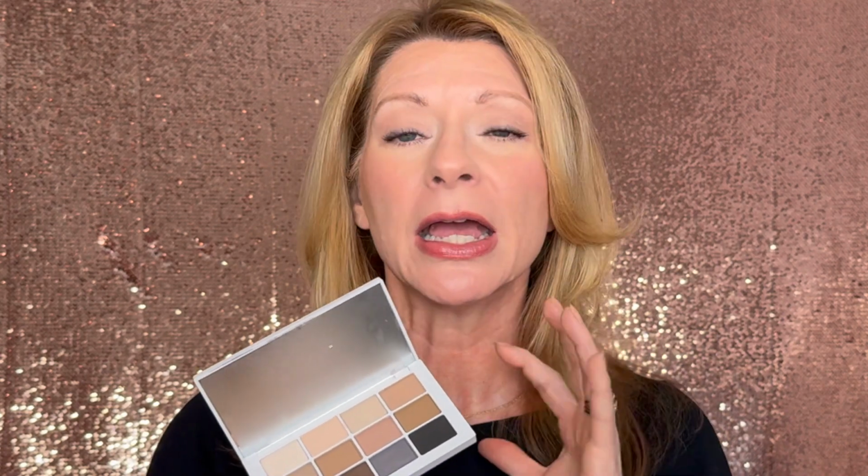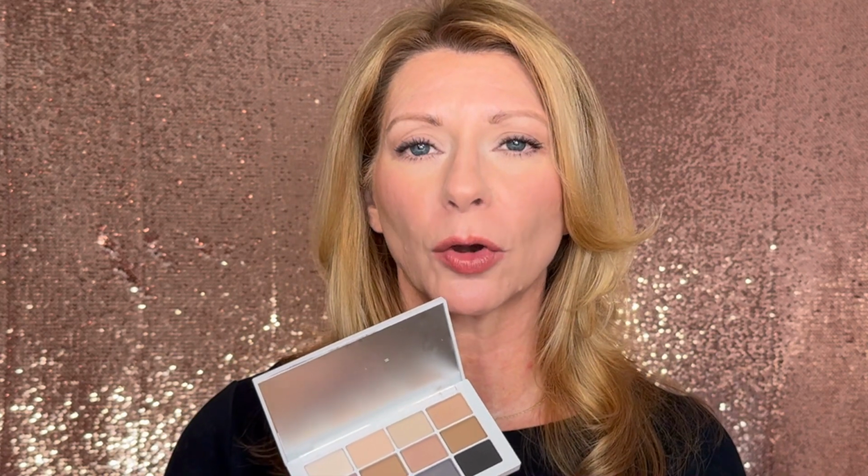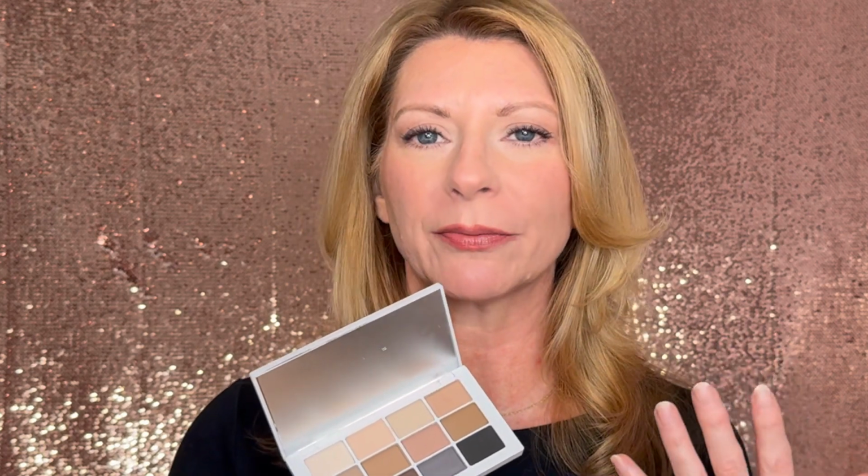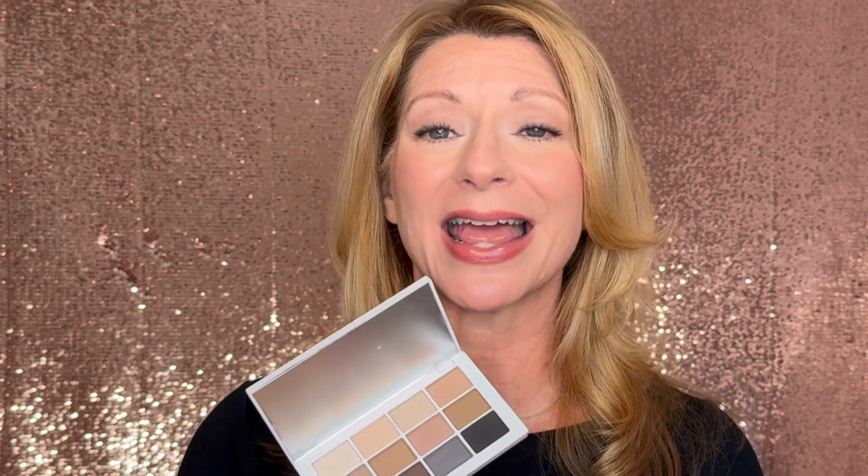I'm obsessed with it. And I love how this is so neutral, natural, easy. No one has to wear this palette and feel like they're too glam for work, too glam for daytime. This is the perfect everyday palette. Yeah, I'm absolutely obsessed with it.